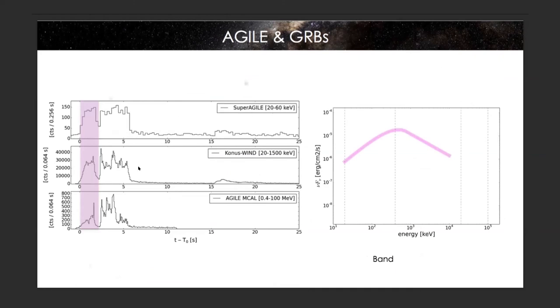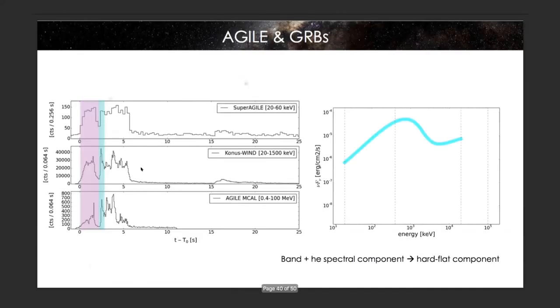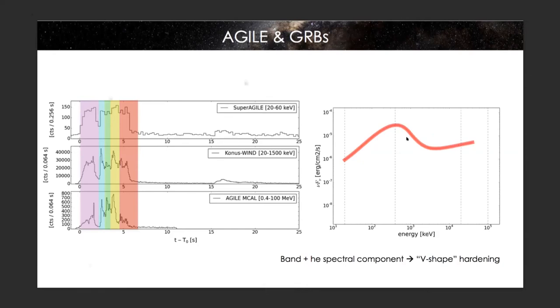And as you can see, this is completely fit with a Band model here, so a typical synchrotron emission. But already during the first stages, this is very rare. At early stages, we have the rising of this extra power law component, which could be the manifestation, for instance, of a different population of accelerated particles emitting synchrotron or inverse Compton here. And this evolves into a very flat, very hard component, until we reach a V shape. So there is a separation between the synchrotron component and this flat power law.